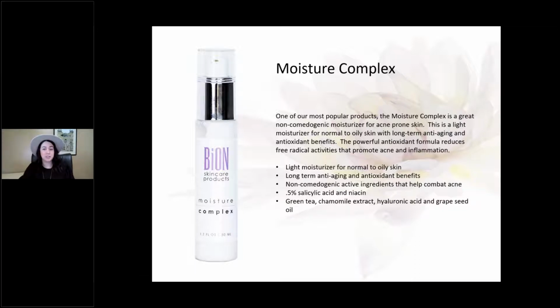So this moisture complex is a good option to educate them on the importance of rebalancing that moisture so that your skin isn't producing excess. This also has a little bit of salicylic and niacin in it. That low percentage of 0.5% would be appropriate for our sensitive skin types. It's not going to be excess for them. So this would still be okay for them to use daily. It also has those added green tea and chamomile, and then also some hyaluronic acid and grapeseed oil as well.